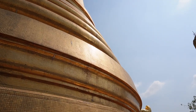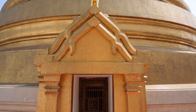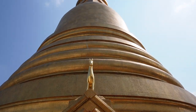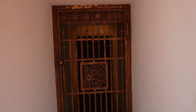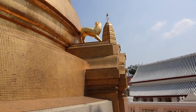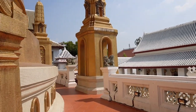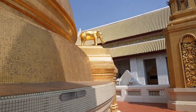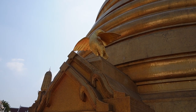We just climbed to the top. It is really pretty up here, wow. The sun sparkles off the gold and it's just so beautiful. As you can see, there are different animals on these corners here. I'm sure if we walk to the other side, we might see some different ones on these corners. Oh yeah, this one has an elephant. And in the fourth corner here, it's a bird, maybe like a falcon.